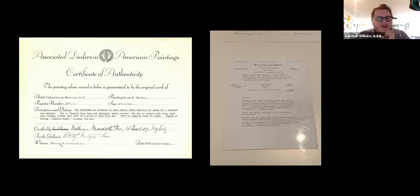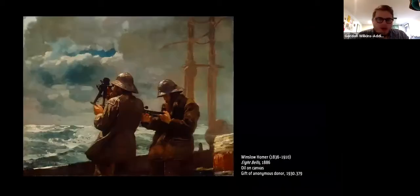Here we have a certificate of authenticity, which is quite quaint by today's standards. So think about this. This is the original NFT. Sorry to go there. And then on the right, we have our receipt for the painting, which includes the commission to Macbeth Gallery. The purchase price for the painting alone, without the commission, was $65,000, which was front page news, quite literally, at the time.